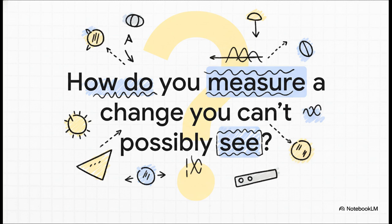I mean, seriously, think about it. This is one of the biggest challenges in all of science. We know stuff is happening on a microscopic level all around us all the time. But how do we quantify it? How do you put a number on a change that's thousands of times smaller than a single human hair?